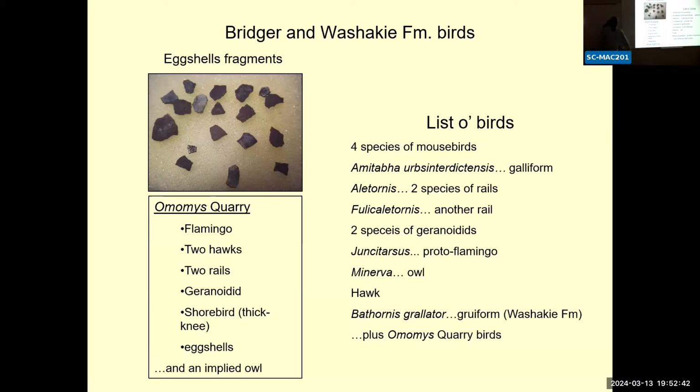So they think it's an owl pellet deposit. There's no owl fossil there, but there's an implied owl. I thought that was pretty cool. This owl is eating nocturnal monkey things and also some birds.